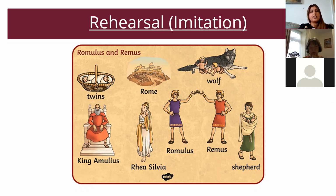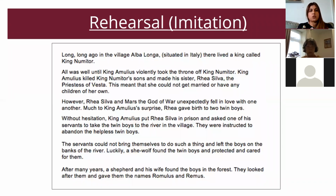So we were doing a story of Romulus and Remus, which was linked with the topic of the Romans. And the first thing that we did was we looked at the language in the story. So I gave them this word mat, and we looked at the keywords together. We talked about what those words meant. And then once we did that, we read the story.